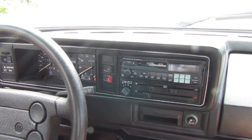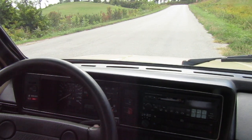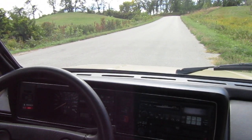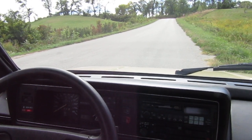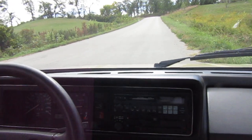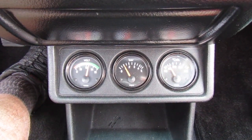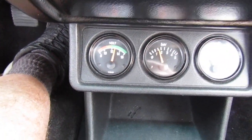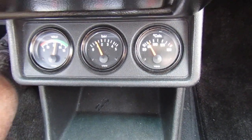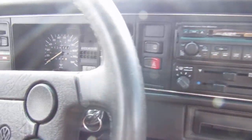So this is going to be a hot start. Like I say, we've driven it about 45 minutes. Good oil pressure even when it's warm. And it's got a cold temperature thermostat.